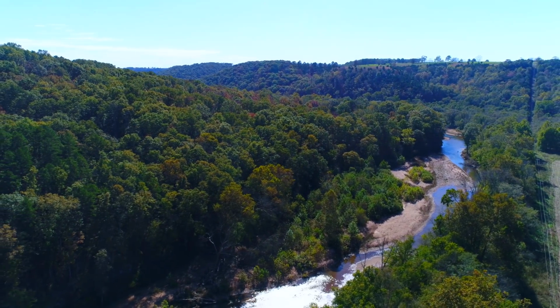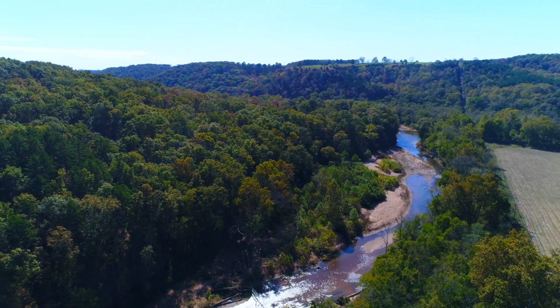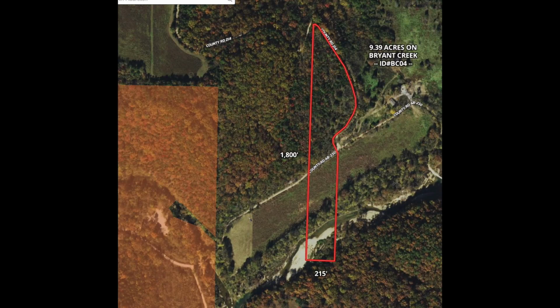We're shifting around, so we're looking westerly. And in just a moment, we'll have a map pop up and kind of show you what's going on. There we go. So there's the property outlined in red. The drone video is starting toward the south side. Right now we're looking at the river. We're going to fly northerly, I'm sure.